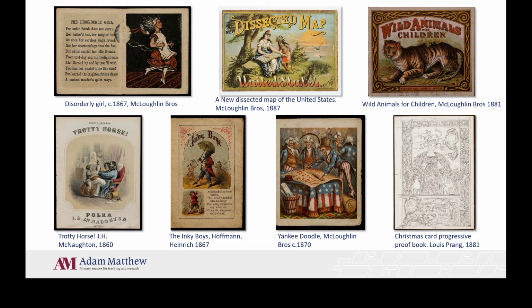Social historians can discover the narratives and mores that have permeated culture to such an extent that children were introduced to them, such as gender roles, how to perceive communities of colour, and developing ideas about nationhood. Examples on this slide here include the disorderly girl, who's morally judged for her messy and noisy and unmodest ways, though she does look like she's having quite a lot of fun in that picture in the top right.